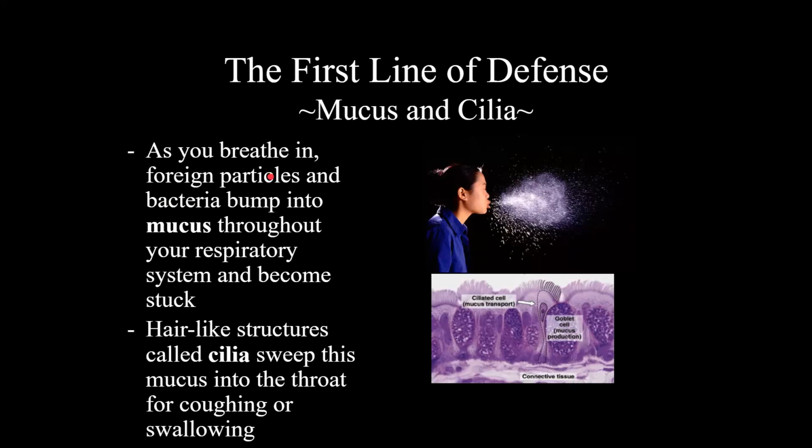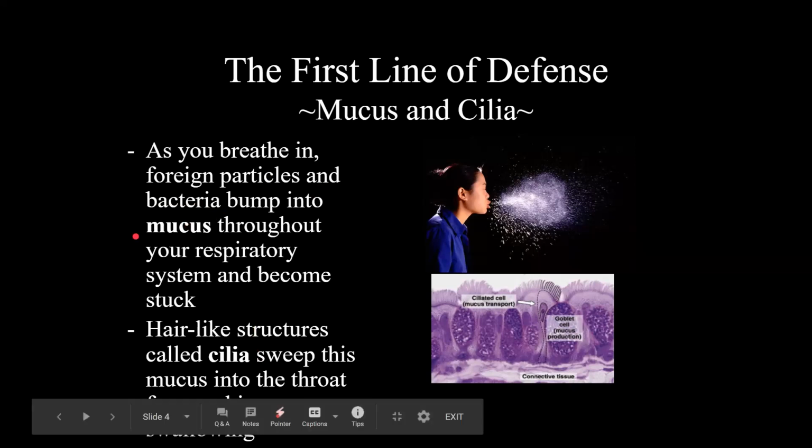You breathe these particles in, they're swirling around in the air, and as they're swirling around, a bunch of them are going to get stuck in the mucus. Not only is there mucus in your nose, but there's also a little bit of the mucus lining in your throat, in your trachea as well. After they get stuck in the mucus, we don't want them to just sit in our nose.